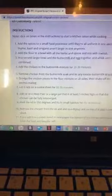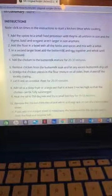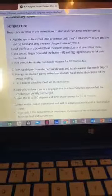In a second large bowl, add the buttermilk and egg together and whisk until combined. Right there. Remove chicken from the buttermilk. Oh, wait, no. Step 4. Add chicken to the buttermilk and soak for 20 to 30 minutes.